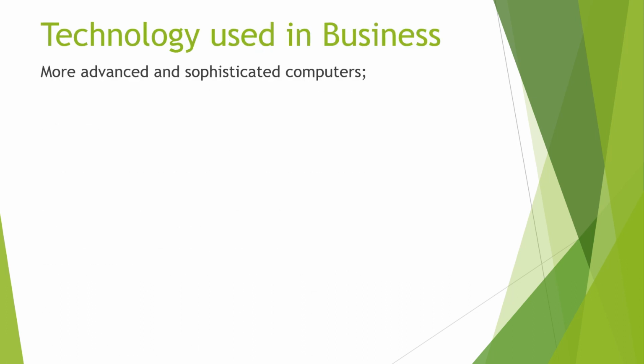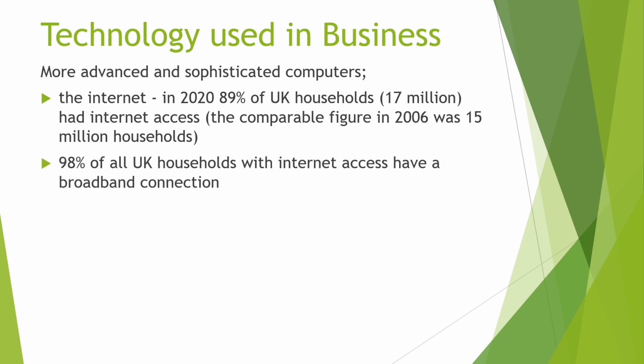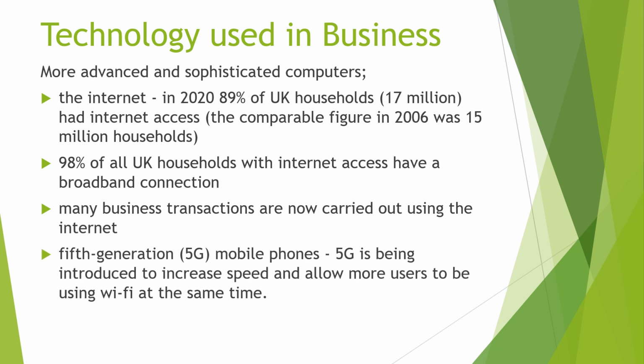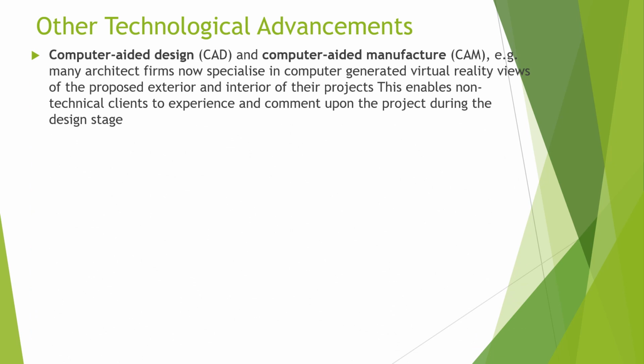So, technology used in business then, we're obviously using much more advanced and sophisticated computers. Lots of people now are using internet access for lots of different things. Most households in the UK now have internet access with a broadband connection. Business transactions now, most of them are carried out using the internet. We've now got 5G mobile phones allowing increased speed and allowing more users to be using Wi-Fi at the same time. So there are lots of different things here.